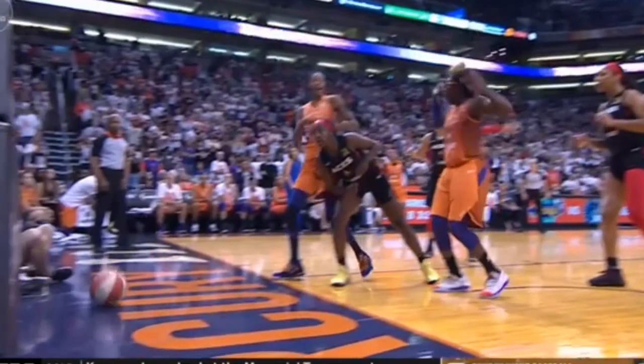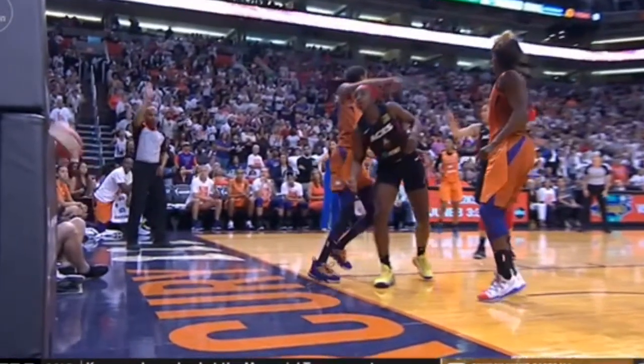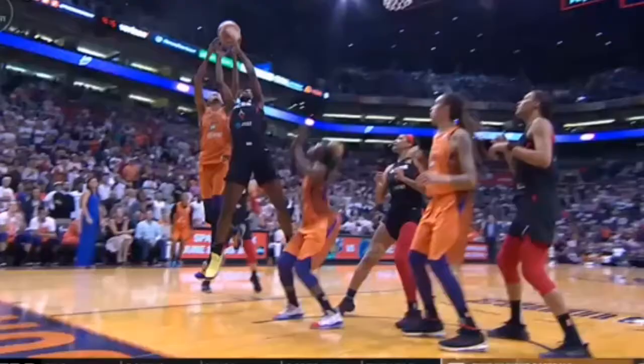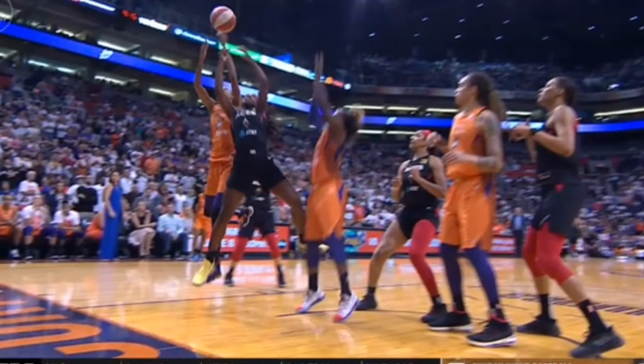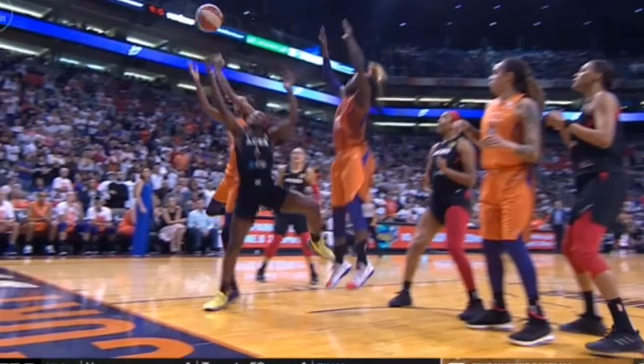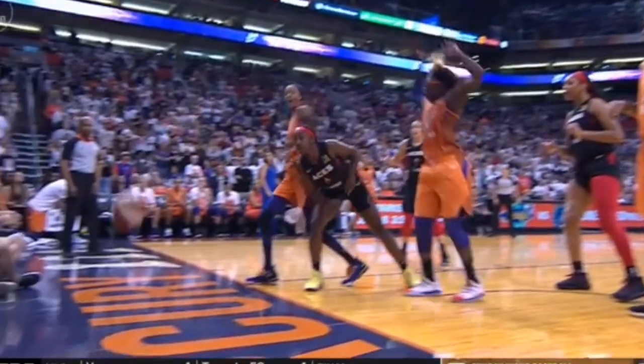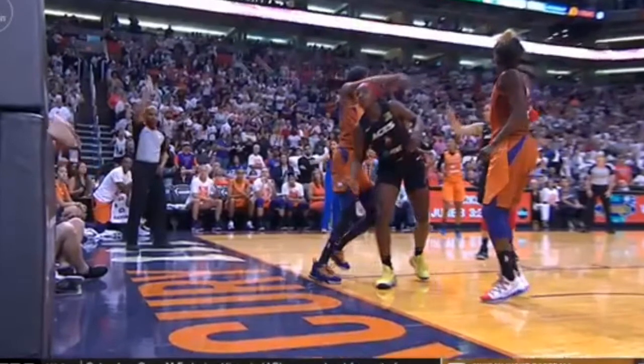So the officials, Kurt Walker, Byron Jarrett, Jenna Schroeder, head over to take a look at the monitor to be sure. It looks like Bonner was the last person to touch that. Okay, the call on the floor was that it was Mercury ball. That may go the other way.